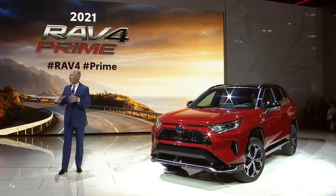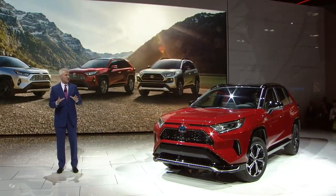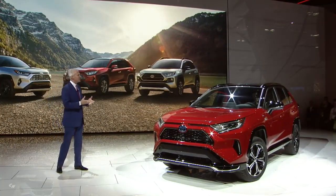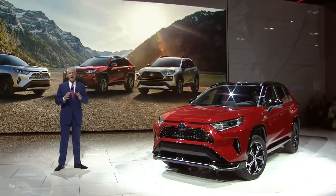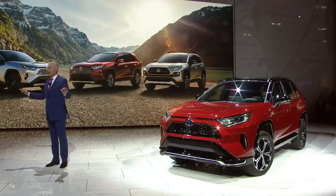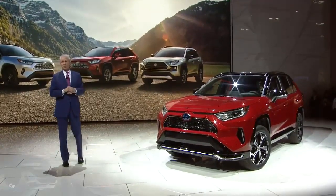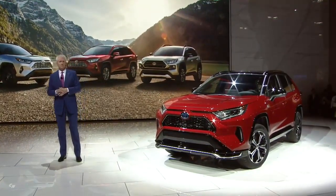Thanks. When we launched the current generation RAV4, we set out to shatter the perceptions of what a hybrid vehicle is. We demonstrated that a hybrid can mean both rational and fun to drive. And with improved power and fuel economy, the RAV4 hybrid is defying expectations. And now, let's just do it again.